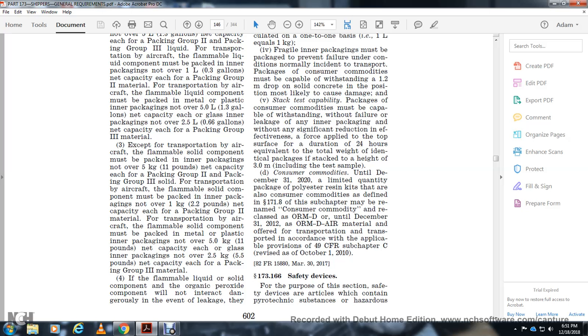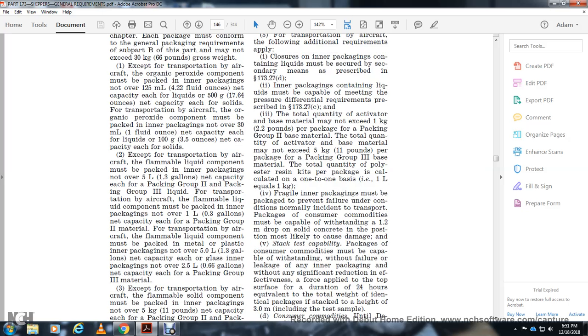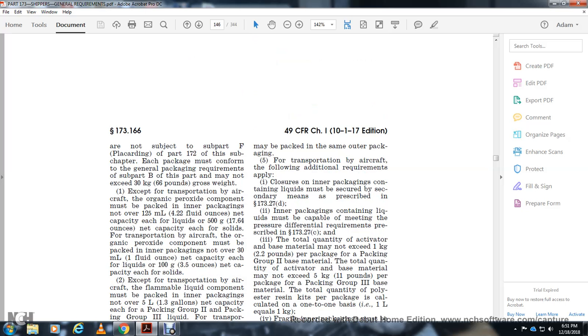If the flammable liquid, solid component, and organic peroxide component do not interact dangerously in the event of a leak, they may be packed in the same outer packaging. For transportation by aircraft, the following additional quantity supply applies: closures on inner packaging containing liquid must meet the secondary requirements prescribed in 173.27(d). Inner packaging containing liquid must be capable of meeting the pressure differential requirements prescribed in 173.27(c).